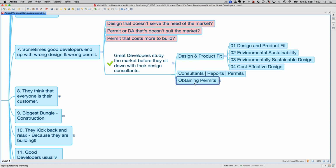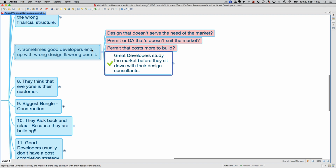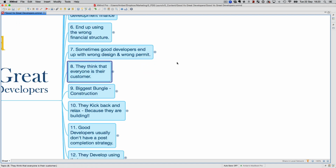If you understand what these factors are, you are careful when designing, and you talk to your consultants and direct them to come up with something based on the brief that you give them. And even if you agree to go ahead with something, you already know what you have to allow for, and it still stacks up, so you go ahead with it. These are the things you've got to know when you get into the design phase. With obtaining permits, you've got to understand how the DA or planning permit, or the BA, which is the building permit process, works. So that's with the permit.